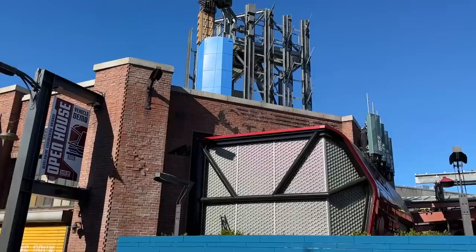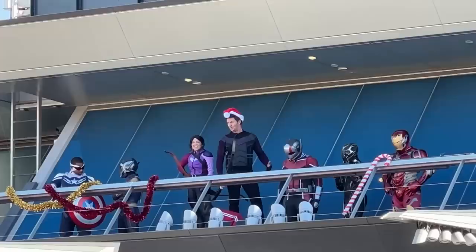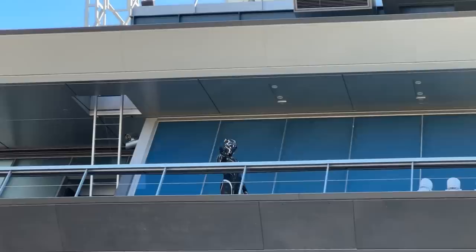Avengers Campus is the newest addition to Disney California Adventure and features a variety of attractions, two major ones including Web Slingers and Guardians of the Galaxy Mission Breakout, as well as tons of characters from the Marvel Cinematic Universe that come out and meet at various times. Avengers Campus also features Pym's Test Kitchen and other themed eats from the cinematic universe. I adore Avengers Campus. I do think this land relies a lot on you enjoying characters and performances from said characters and playing a little make-believe.